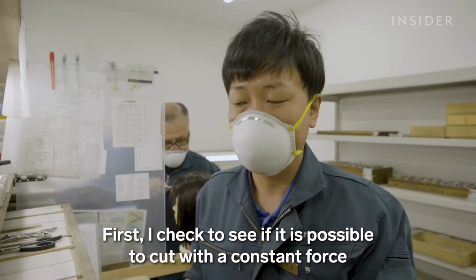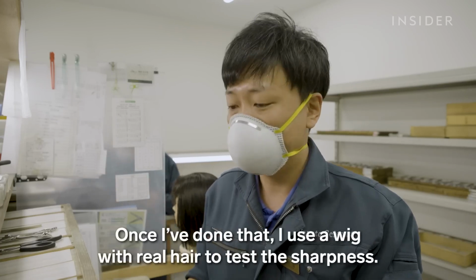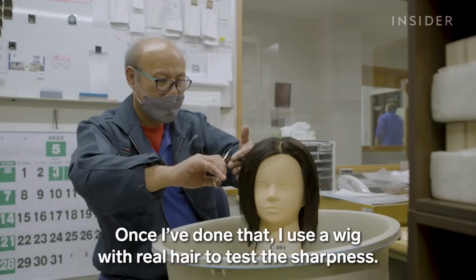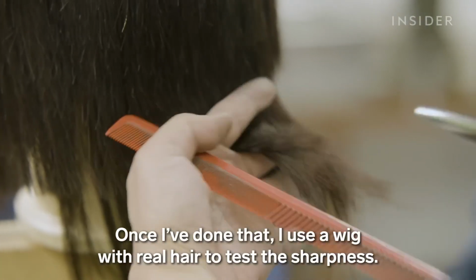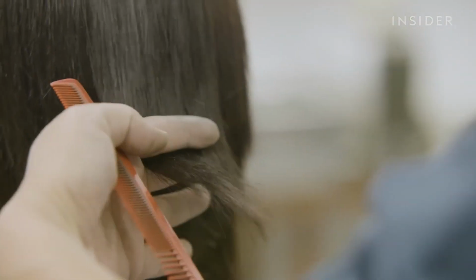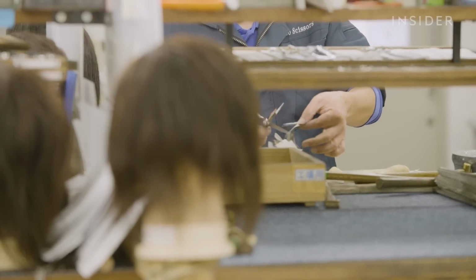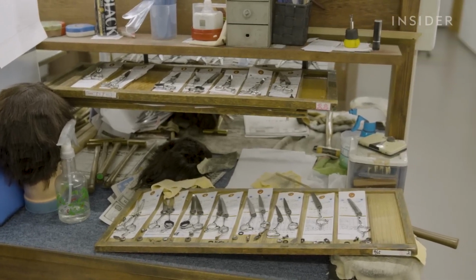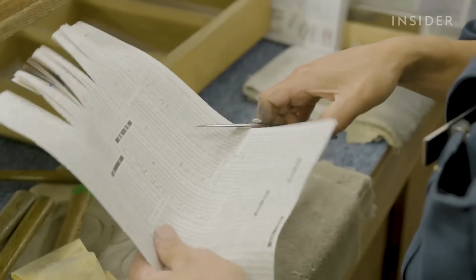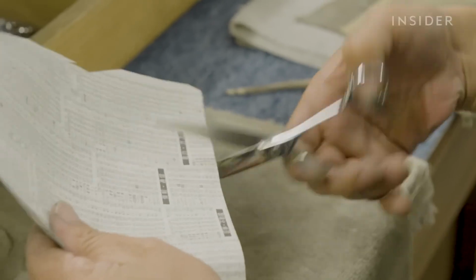All this meticulous attention pays off, not only in the cutting performance of the scissors, but also in their longevity. Because Naruto's design places less force on the blades, the scissors don't need to be sharpened as often and last longer compared to ordinary scissors.